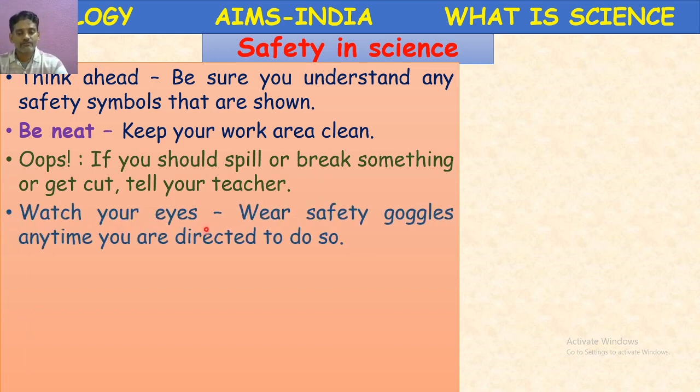Watch your eyes. Eyes are most important organs. So wear safety goggles anytime you are directed to do so. If anything falls in your eyes, what do you have to do? Tell your teacher immediately. Don't hide anything. Take care of your eyes at the time of experiments.